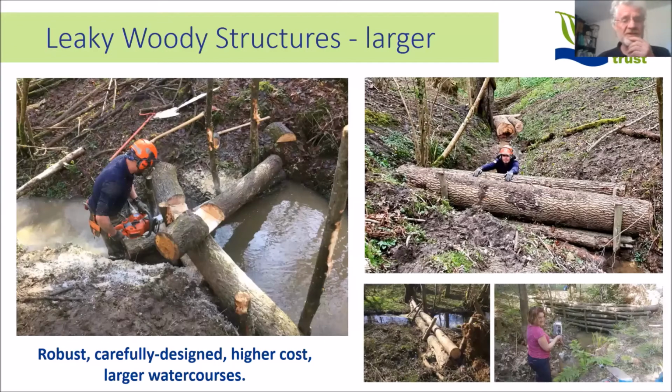With our bigger structures, we're gradually working downstream. We tend to need to use woodland contractors or our own skilled staff who are chainsaw trained, to carefully design and build larger structures which won't wash out and won't cause problems. They're more challenging to put in because you're moving bigger timbers in very difficult situations, with steep-sided, slippery clay slopes, using winches and sometimes machinery. We've worked on some of those in our courses, and we're putting our very biggest ones in at the moment.